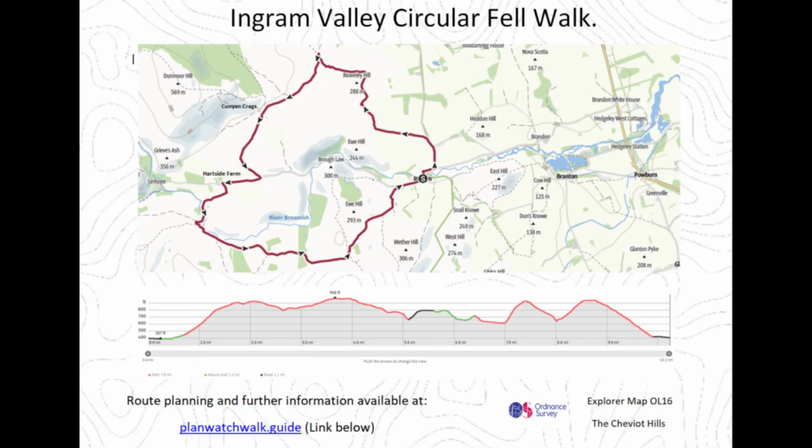What a great day's walking we've got ahead of us. We start off from Ingram and we pick up the northern fells of Ingram Valley, passing Ravenhill, cutting across to Curran Crag before dropping down into Hartside Farm. We then pick up the southern side of the valley, passing over the river Breamish. We then get up onto the fells, cutting across through some forestry area, over Chester's Burn, continuing over the fells with some great views back over the valley with Hartside Hill, and then we eventually drop back down into Ingram after a great day's walk.